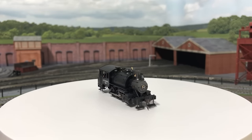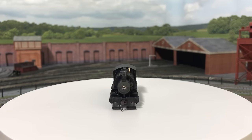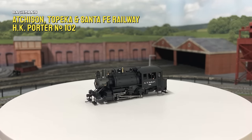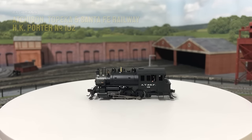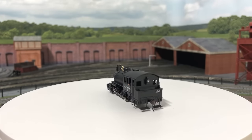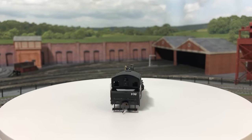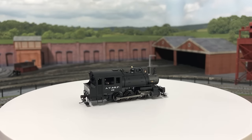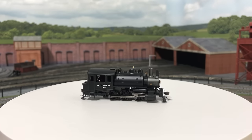I don't have enough engines to really divvy them up by railroad, so we'll just keep it simple. This smart little tank engine is a Porter 0-6-0 by Bachmann, numbered 102 for the Atchison, Topeka, and Santa Fe Railroad. I love this thing. I found it on eBay used and expected it to run inconsistently. But to my shock, it is a great runner. Lots of detail packed into this little guy.